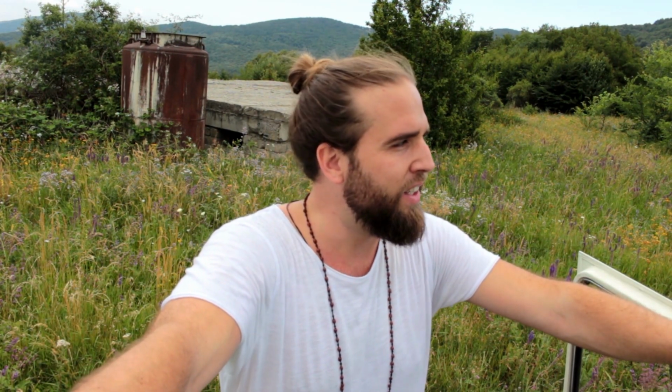And I've decided to stay here for the night. It's an old abandoned house. They were planning to construct it, I think about 10 years ago or something. But for some reason they never did, and now it's abandoned, it's empty. So I'm gonna make this my house for the night.